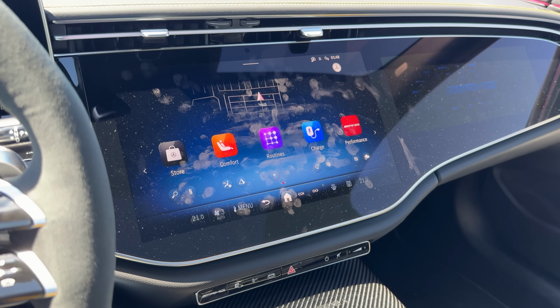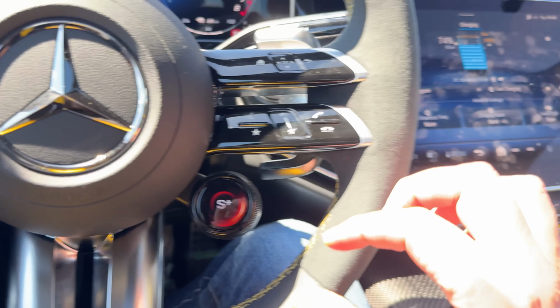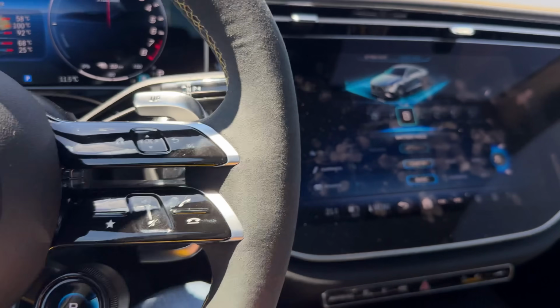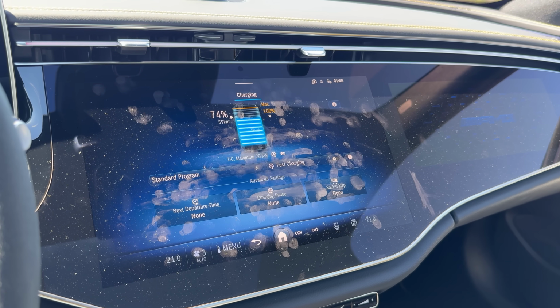We have a couple black buttons that we can click for certain things, our shortcuts to like AMG, car, and charging stuff. Yeah, I mean, it all works pretty well. And you can actually charge the battery while driving, and you can even go to that mode that will go to battery hold mode.